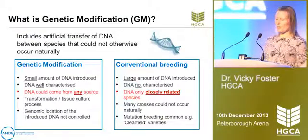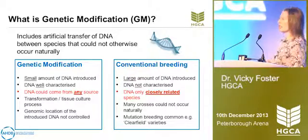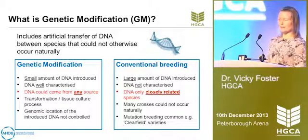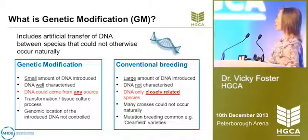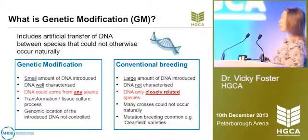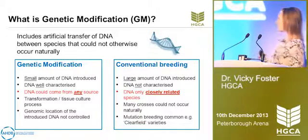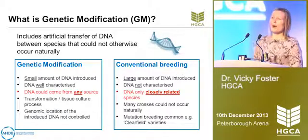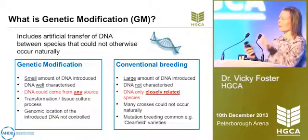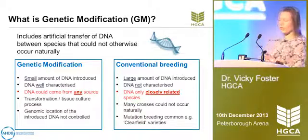I think it can sometimes get slightly confusing about what genetic modification is, particularly now where phrases like biotechnology are talked about a lot, which doesn't necessarily mean GM. Biotechnology can use things like mutation breeding, which has been used to develop the Clearfield varieties. Whilst it is badged under conventional breeding, biotechnology sometimes includes GM and sometimes it doesn't. So I just wanted to put that out there.